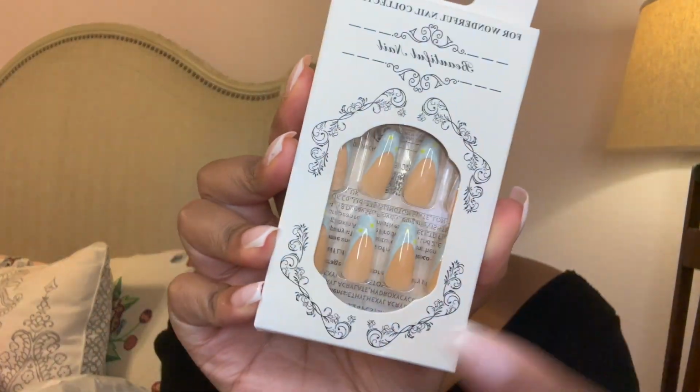And then these are more nude. See, this is the kind of nude that I like. I don't like the darker nudes, but nudes that look kind of close to your skin.